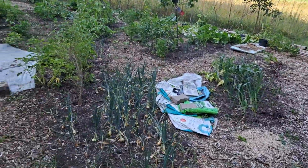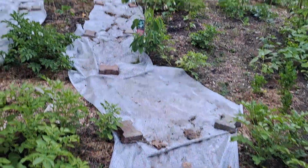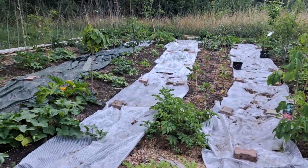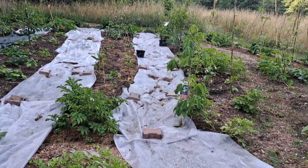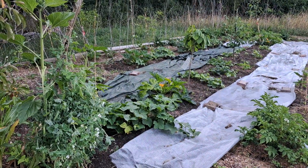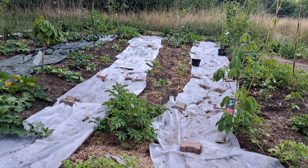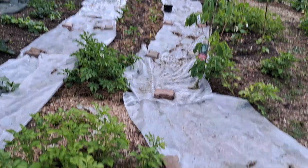So, things have been growing and you might remember that I was quite frustrated last time with the paths because they were pretty weedy and it's a big area, you know. It's not easy to weed a huge area like this. So, as you can see, I put down some plastic sheets as mulch.